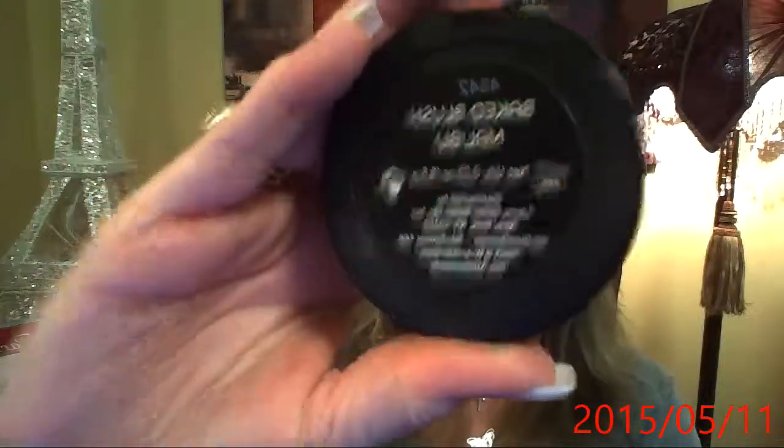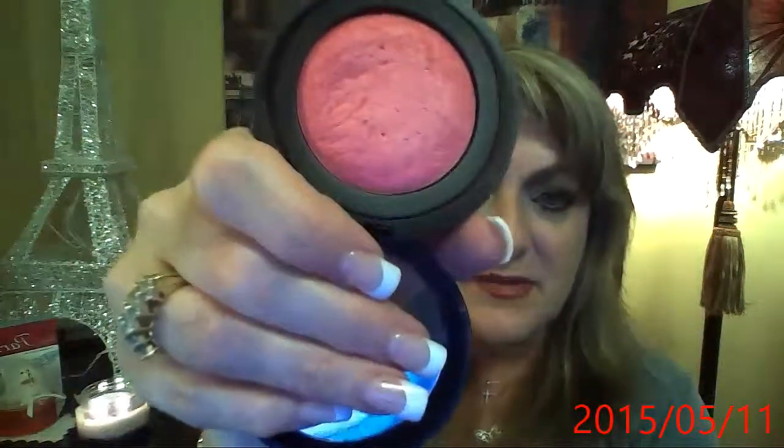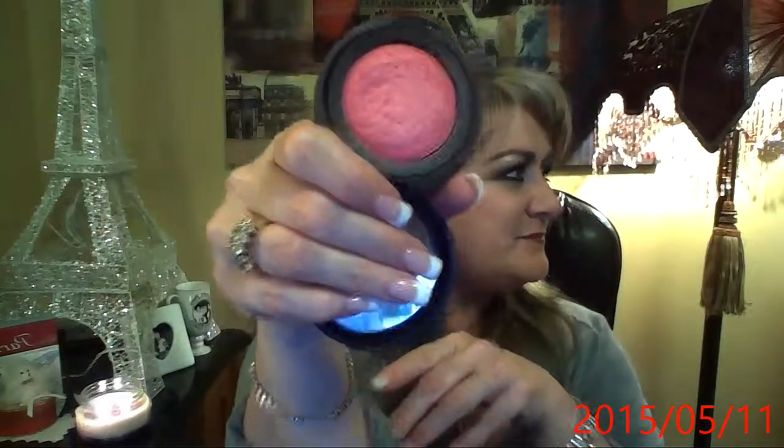Okay, and then I have Laura Geller's Malibu. Y'all have seen me show you this before. It looks like a little sunburn. And it's a beautiful sunburn pink.